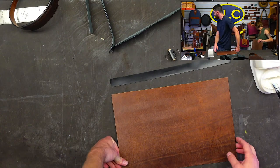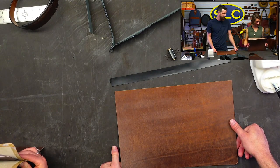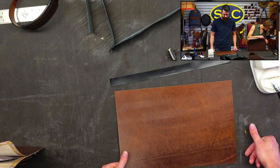I forgot a leather rougher. Oh, did you need that? Well, I used it yesterday. Yeah, I could use it. Shipping might be expensive. Leather rougher. Okay. Thank you.